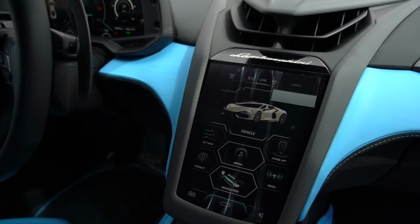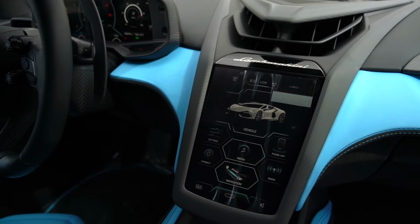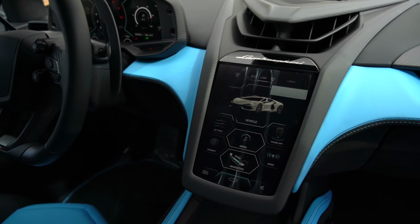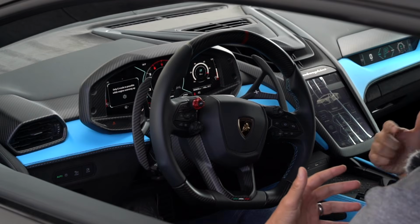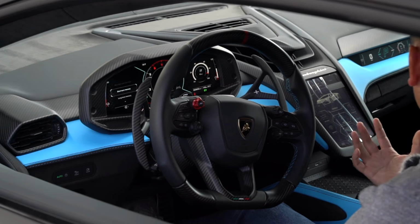You do have your touchscreen tablet. It's functional, it's reminiscent of the Evo touchscreen. It's nothing super special. It's fine, it works. But I think overall this is a very nice upgrade versus the Aventador, where you didn't have CarPlay, you didn't have Bluetooth. Even in the SVJ, you had to buy a dongle to utilize the Bluetooth functionality.